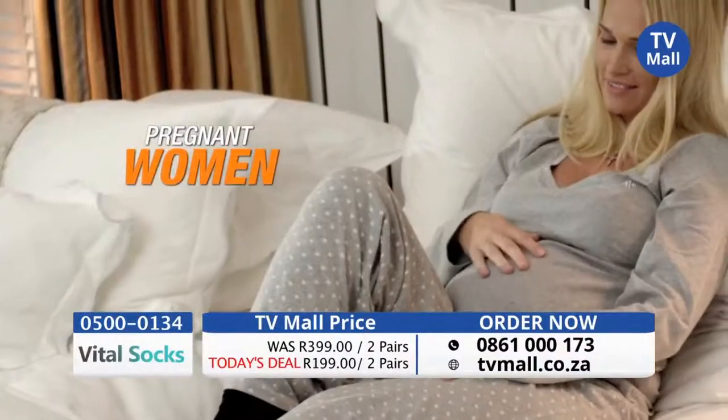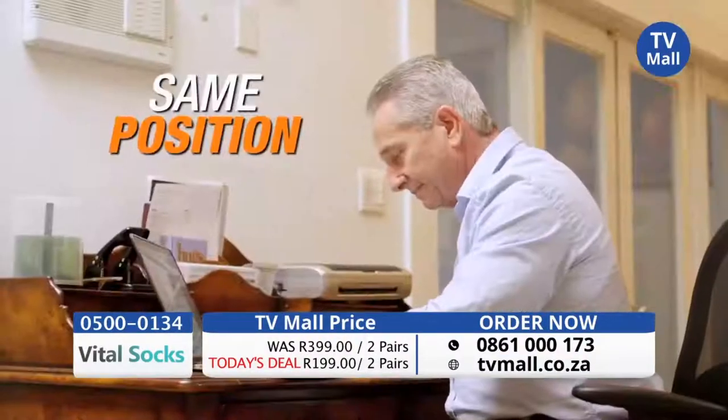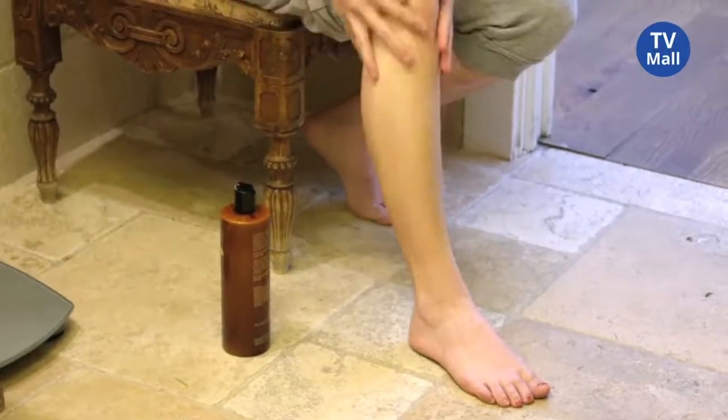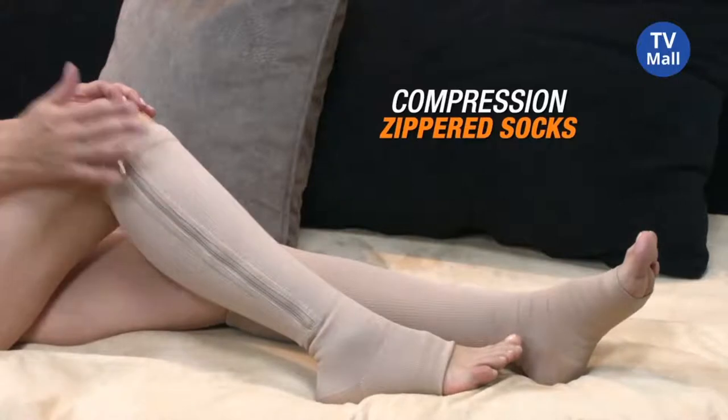Ideal for pregnant women, people with overweight problems, athletes who wish to improve their performance, frequent flyers, and people who stay in the same position for long periods of time. I used to get a lot of cramps and pain from sitting or standing all day long after work. And since I'm using the Vital Socks, I don't have that anymore.